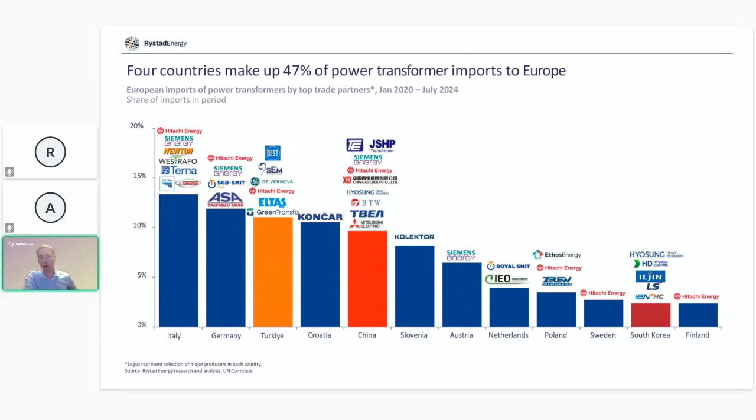And looking at the top countries that have been importing transformers into Europe over the last 4 years, we can see that both China and South Korea are now on the top list. China is the number 5 largest exporter, and South Korea is also growing market share when it comes to exports to Europe.